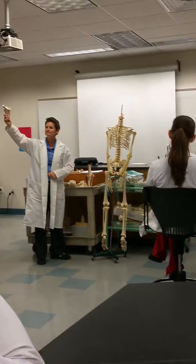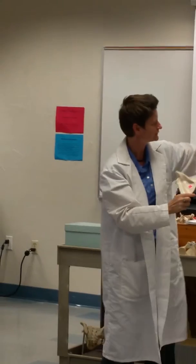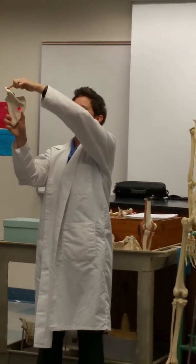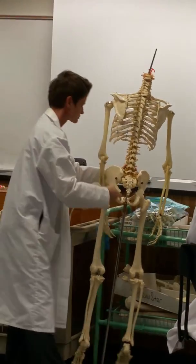What is this thing? Shoulder blade, scapula. Scapula, good. How do you know which side is lateral and which side is medial? Medial is the curve. Okay, yep, the curve is the medial side, so it's going to be in toward the spine, and glides around when you're moving. What was the name of this big point up here? Acromion. And that's where your clavicle will go in.